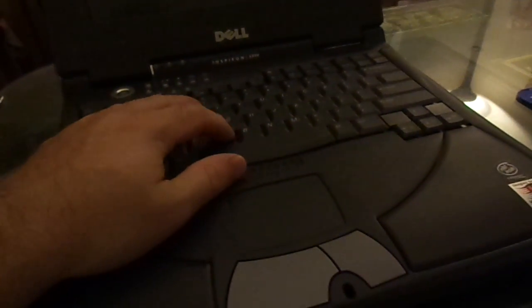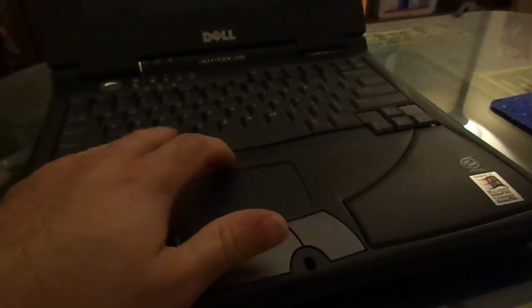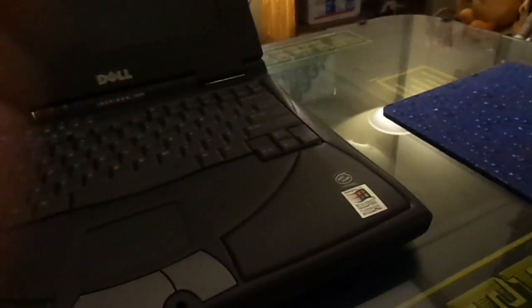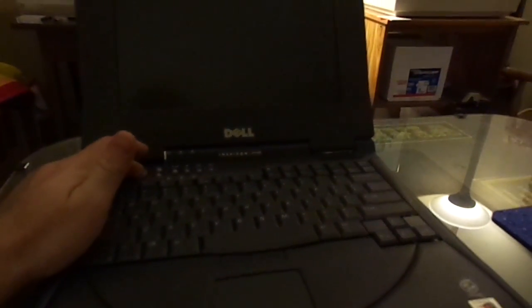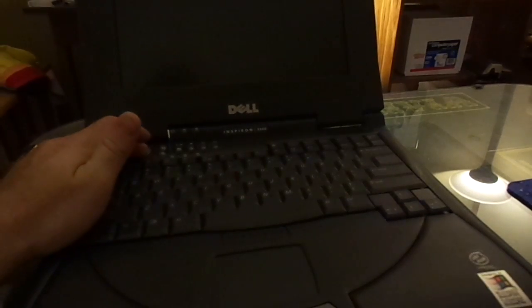When you open it up, it doesn't have the optional AccuPoint device, just a basic trackpad. This was a laptop that you'd buy your college kid just to get him to shut up. It's got the basic Celeron processor, Windows 2000. I think it had 2000 or Millennium. I'm not sure which. Does it even turn on? It's been sitting for months, years even. No, the battery's flat.